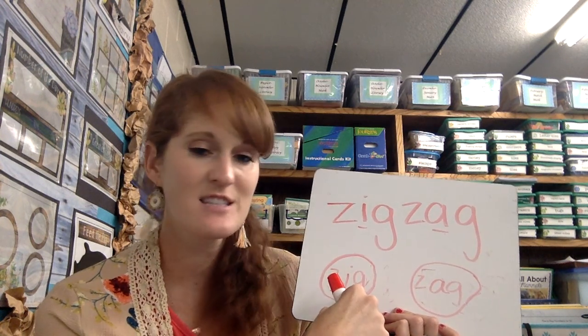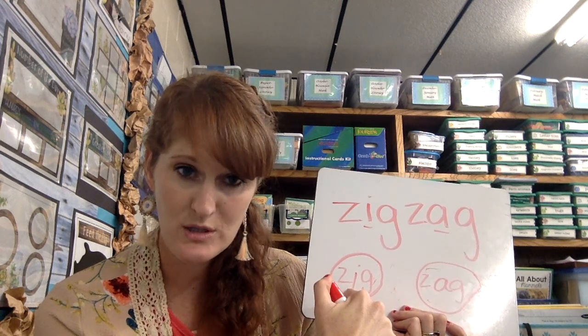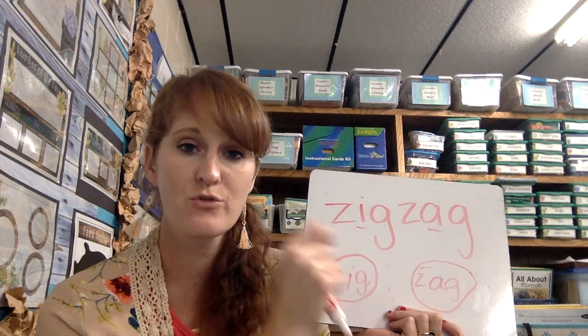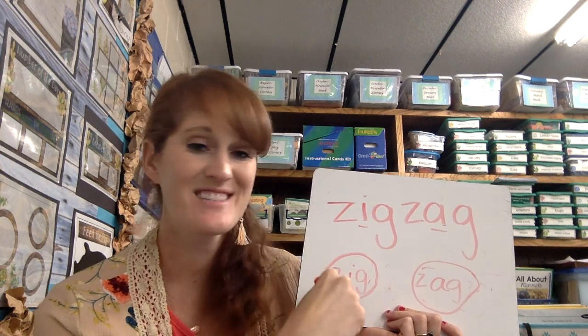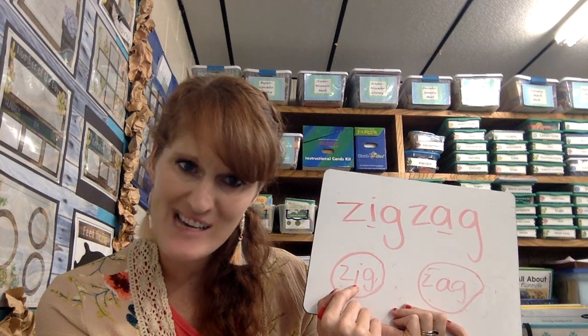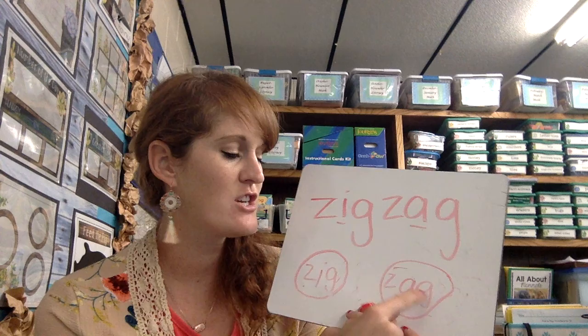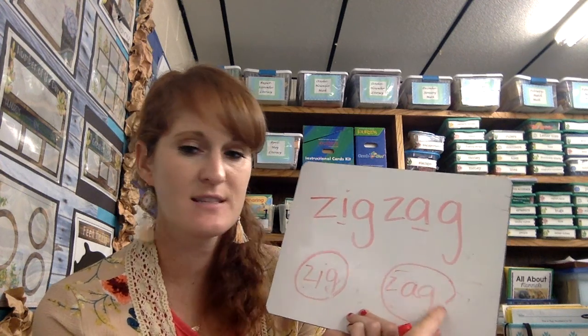Our first bite has a G blocking the I. That's a closed syllable. That means that I cannot go through the door and say its name. So it has to say I. Let's read it. Z. Ig. Zig. The next one has a G blocking the A from the end of the syllable.